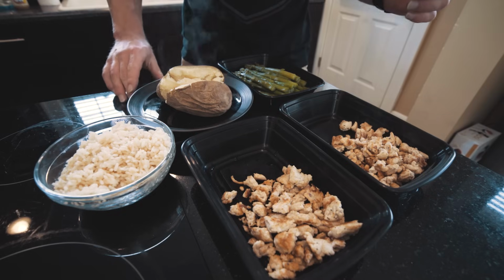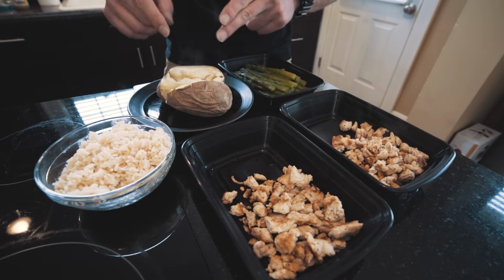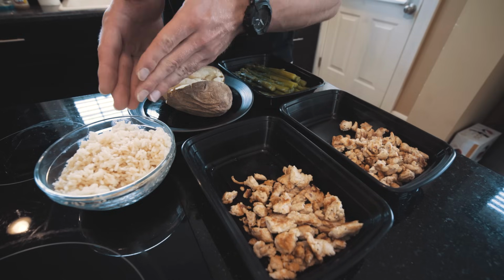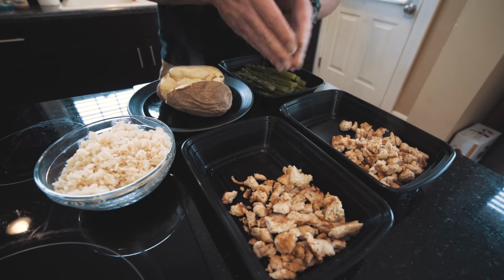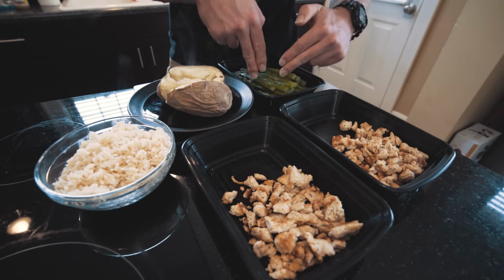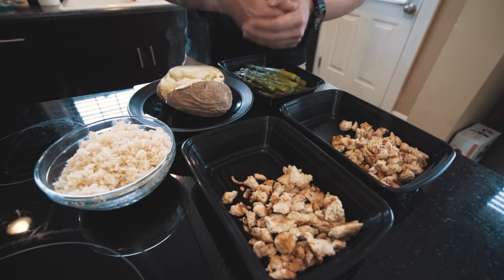So what we're gonna do at this point is we're gonna weigh out 56 grams of white potato and put it with one of our meals here, and then we're gonna weigh out 70 grams of white rice and put it with one of our meals here. That way the macros balance out. We're also gonna be doing 84 grams of asparagus in each meal as well. So let's get to it.